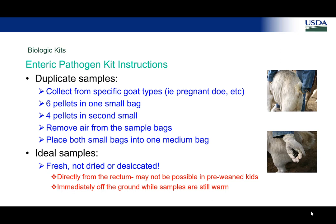I'm going to go over the instructions for this kit now. The instructions for the sampling order are described in the manual and your instructions. The priority order for the goats is pregnant does, nursing does, pre-wean kids, wean kids, and open does. So you're going to sample in that order. The sampling priority order was designed by the laboratory to best achieve our biological goals. If one goat type is not present on the operation, collect extra samples from the next highest priority goat type.